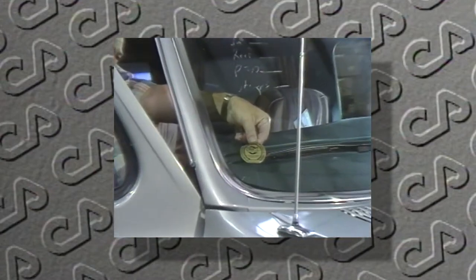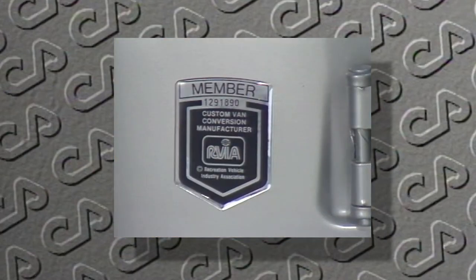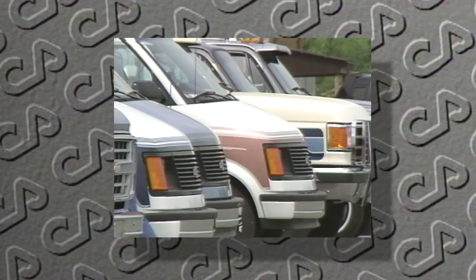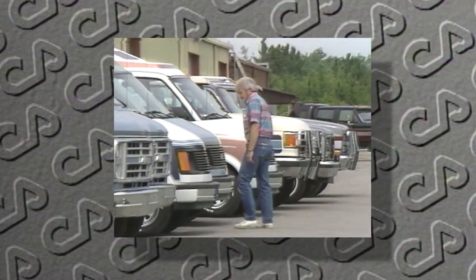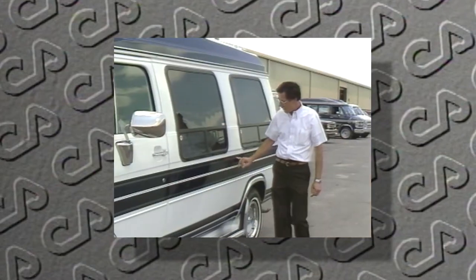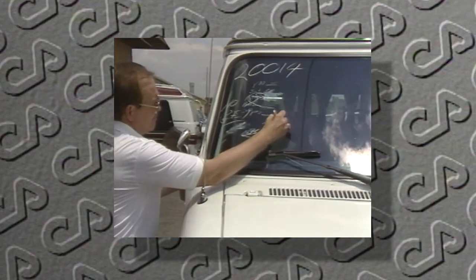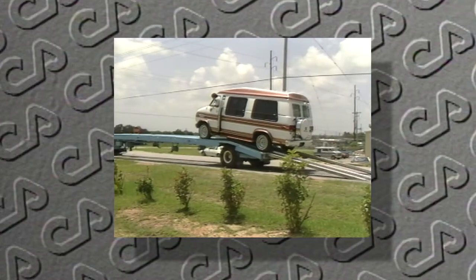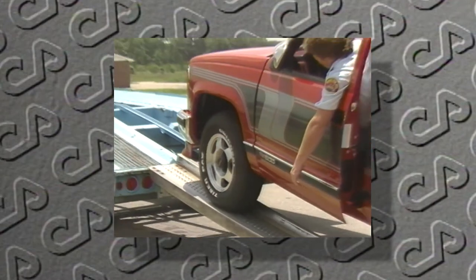Zimmer Motor Vans meets all federal motor vehicle safety standards and is an approved member of the National Van Conversions Association and the Recreational Vehicle Industry Association. After the ultimate quality check is completed by our quality inspection team, the product is again checked by the production manager, the sales manager, and the general manager. The completed product is then ready to ship. Our transportation people take the same pride in their task as all of us to safely and efficiently deliver your new Zimmer motor van or Zimmer sport truck.